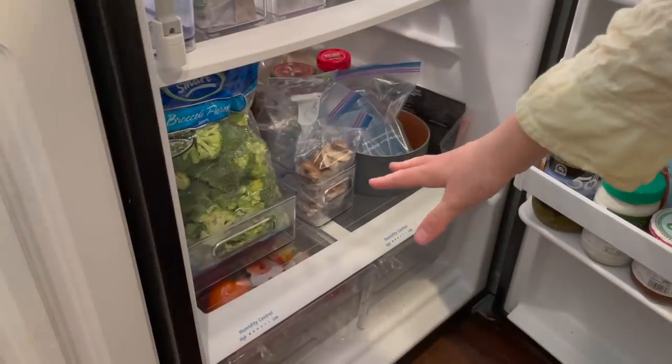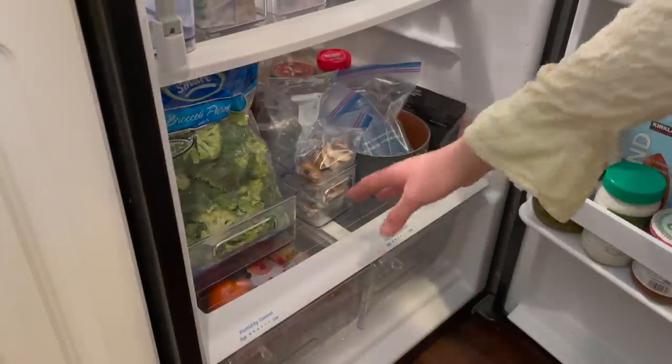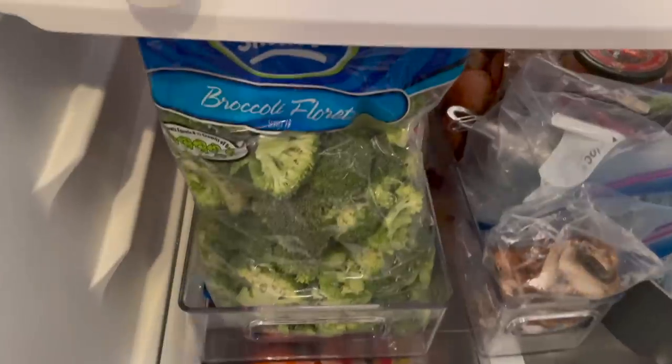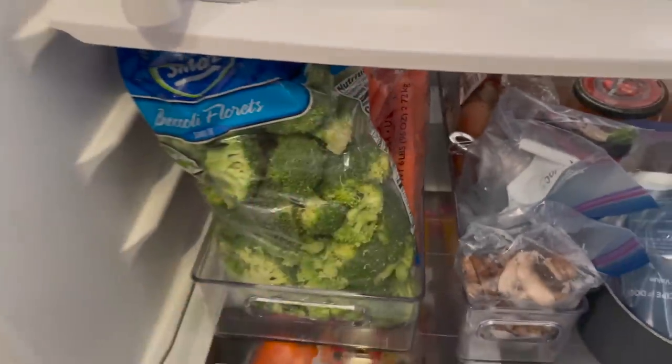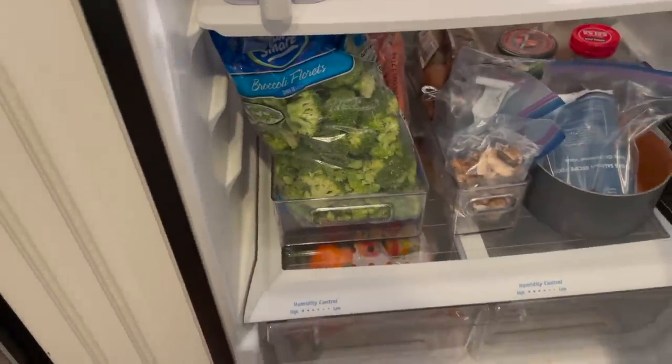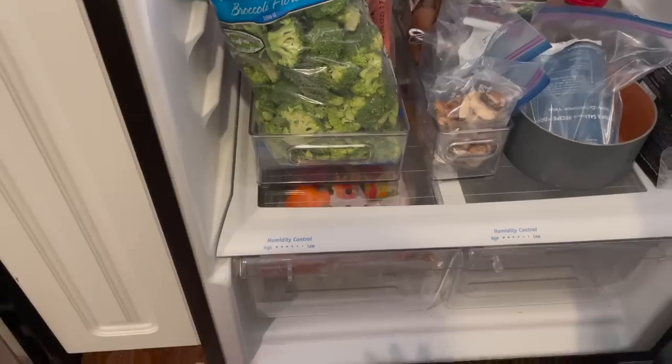If you're wondering where I got these fridge organizers, I got them from Costco and I love them. They're still selling them there. So I like to stack all of our veggies just right back here. You can see I have them stacked right in a line. And because I meal plan, I know what I have on hand because I buy the ingredients for that. So I keep all of our veggies down here.